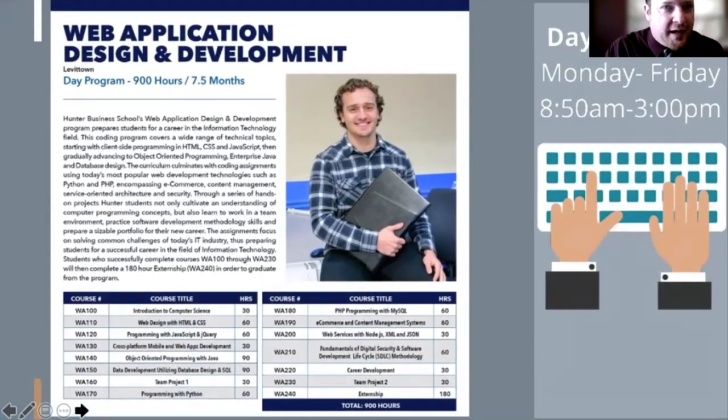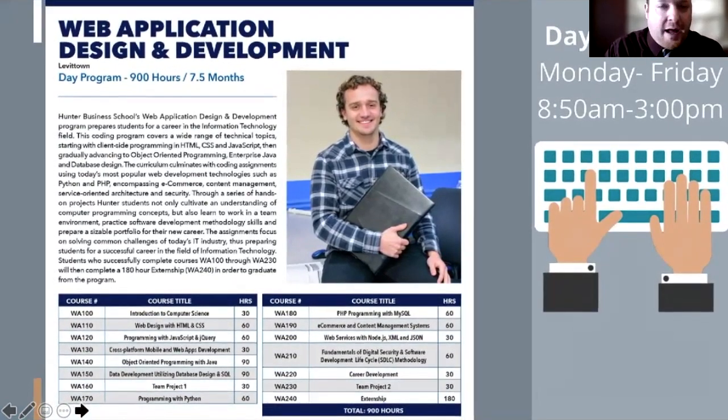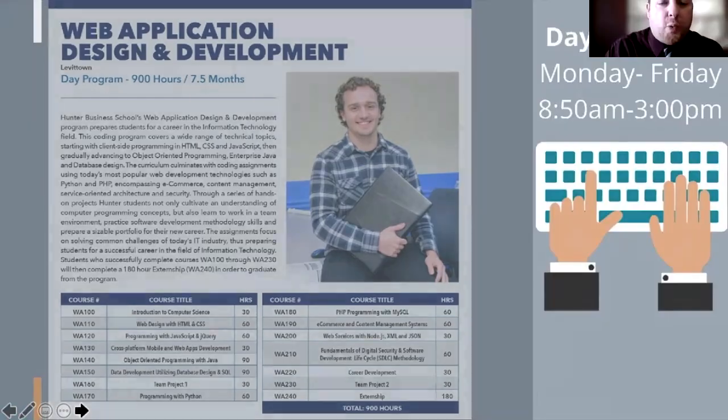And we also have them design a live portfolio website to help showcase their work. That is also integrated with our career development portion of the program as well, to train them and get them ready for interviews and related skills that will bring them to their career in the field of web development.